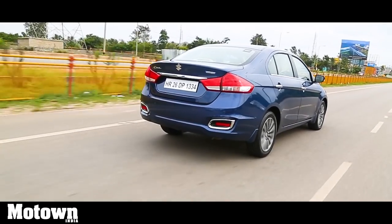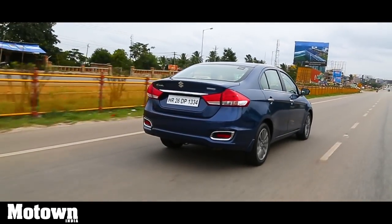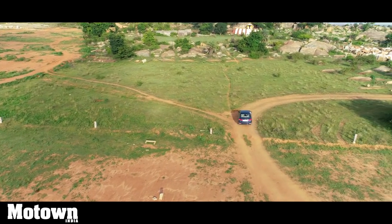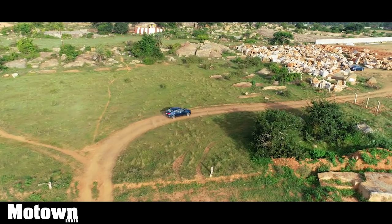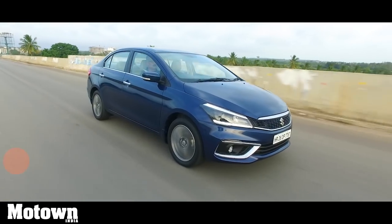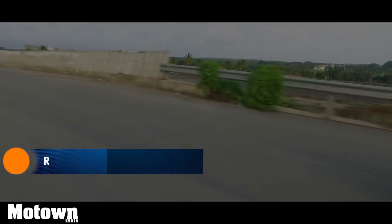Despite the drum brakes at the rear and disc in front, the braking ability of this car is in no way compromised. While the car could have done with a few more airbags at the top end, it's heartening that it has features like reverse parking sensor, reverse parking camera, speed alert system, electronic stability program with hill hold assist.